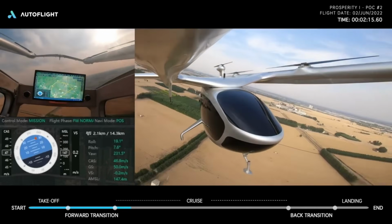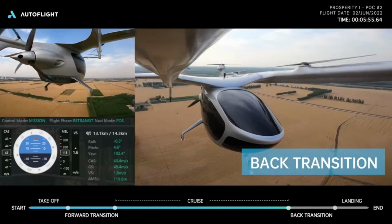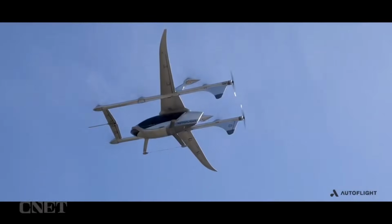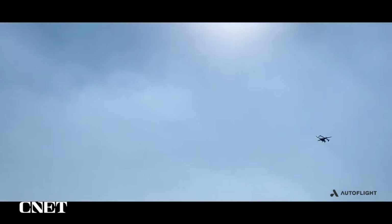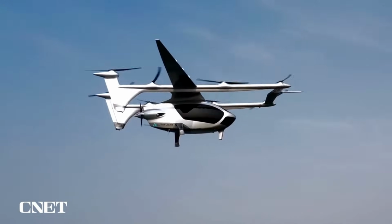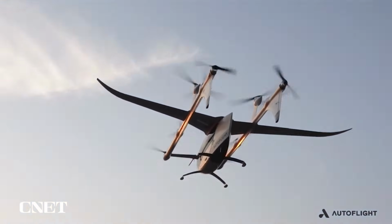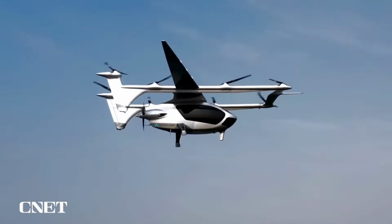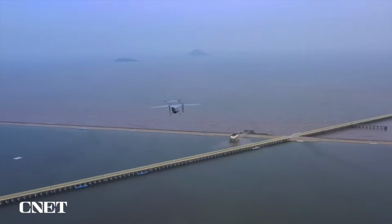Prosperity Eye features a lift and cruise design, meaning it uses separate rotors for vertical takeoff and horizontal flight. It is powered by an all-electric propulsion system, producing zero emissions while maintaining high energy efficiency. The aircraft can carry up to 4 passengers, has a projected range of 250 kilometers, 155 miles, on a single charge, and reaches a top speed of approximately 200 kilometers per hour, 124 miles per hour.